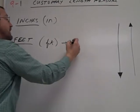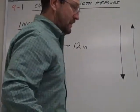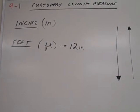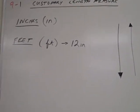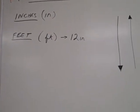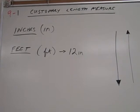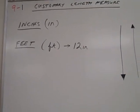12. Again, right here is what starts why we shouldn't be using customary anymore, because it's difficult. We should be doing metrics, because metrics is easier numbers. Here, arbitrarily, they say, when they put a measuring device on someone's foot way back in the day, most men's feet averaged around 12 inches long. And so that's where they came up with it. And so 12, just out of the blue like that.